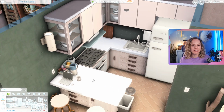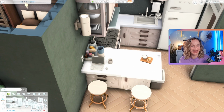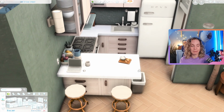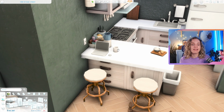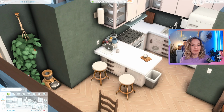I also ended up placing a laptop here because I realized, excuse me, why is there eggs and butter in my wall? What is that? Well, I guess someone was trying to make some pancakes as I was playtesting this build. I don't remember that, but yeah, there you have it. Anyway, as I was saying, I ended up placing a laptop on the counter because I realized I didn't have any study space or desk or anything, so I quickly placed that there.